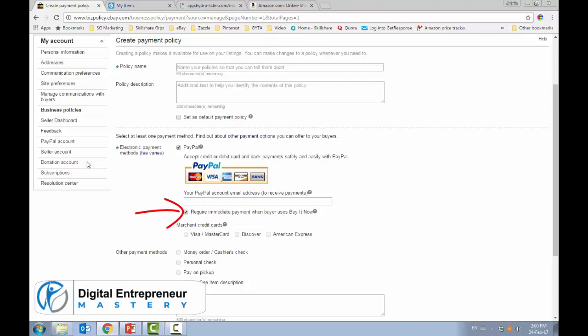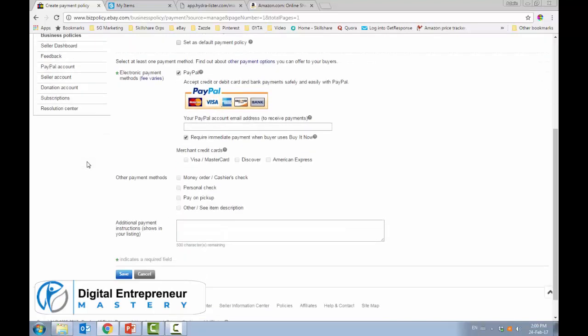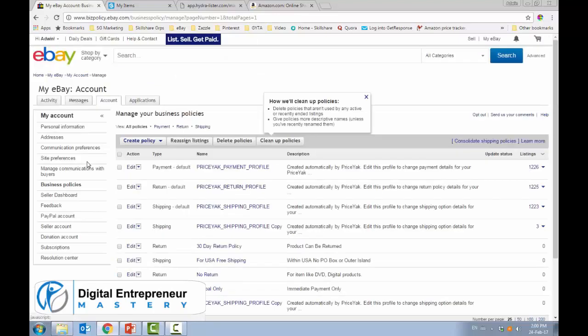Now this is very important. If you want to do drop shipping, you need to check on this one. And then for the rest of the methods, just leave blank and just click on the save button. Okay, the last or the third policy we should create is the shipping policy, which is also very important.